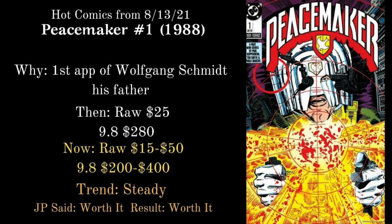The next 4 books, you could almost argue are all related to the Suicide Squad movie, but 3 of them you could argue could have been on the list for stuff that's happening right now. First up is Peacemaker #1. Obviously the Suicide Squad movie was coming out, but then we also got news as it was coming out that we were getting a Peacemaker show. That's why this book hit the list.